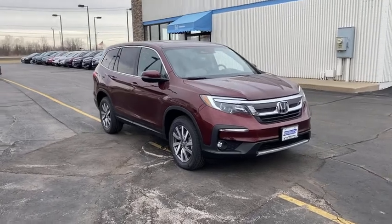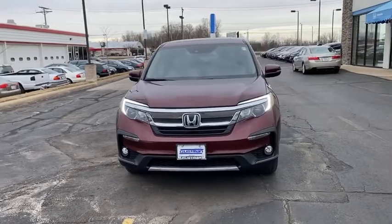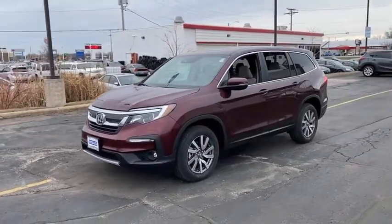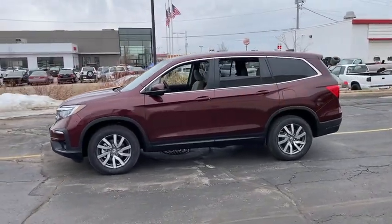We are pleased to show you the 2021 Honda Pilot. Optimal utility, indulgent interior, powerful performer. You'll be ready for almost anything in the Honda Pilot. Here are some of this vehicle's great options.